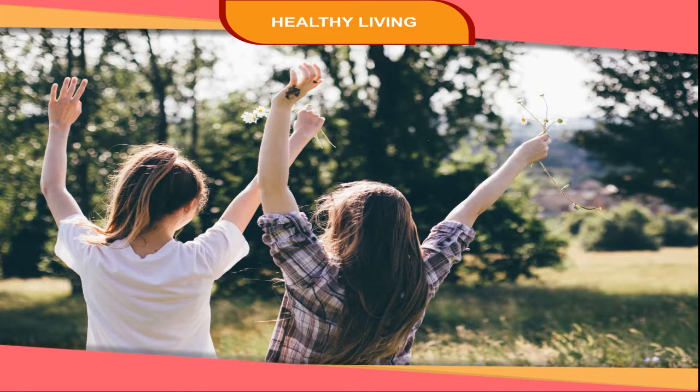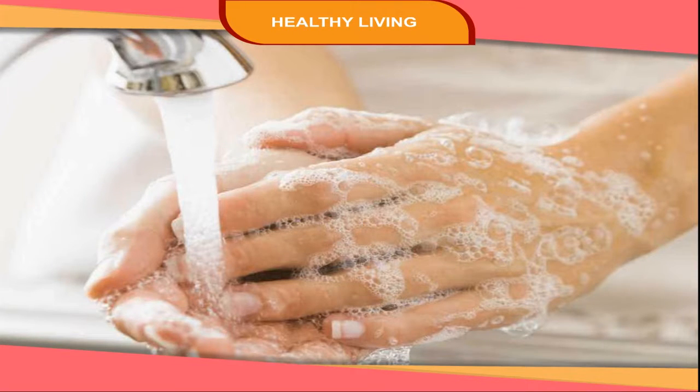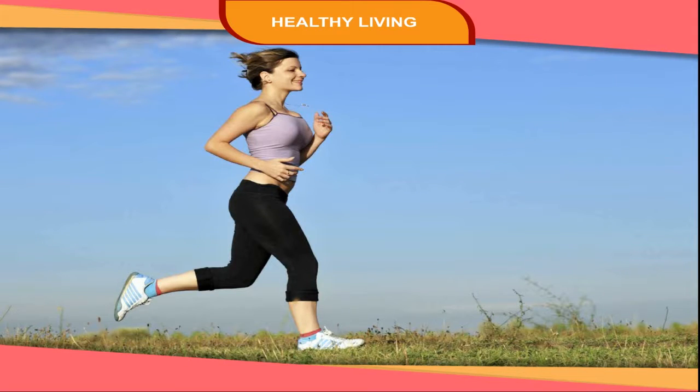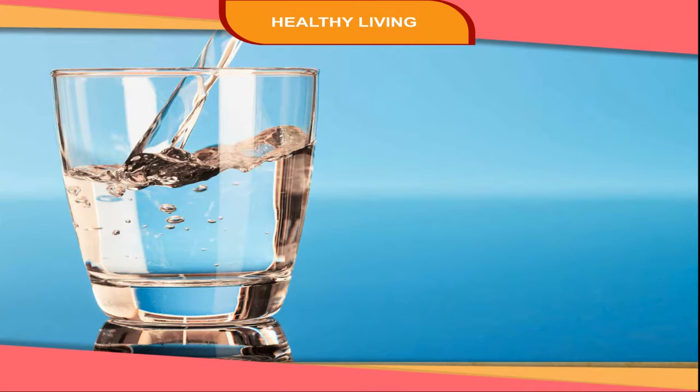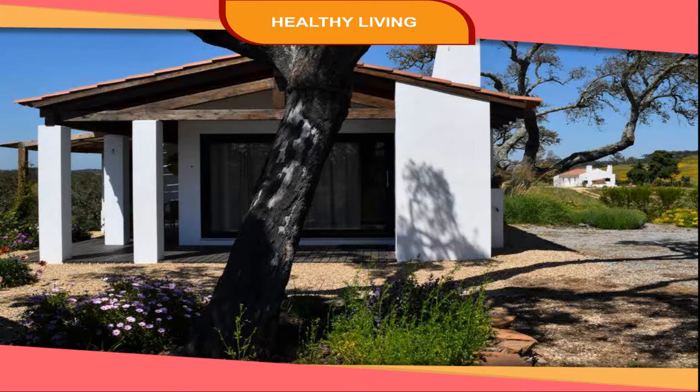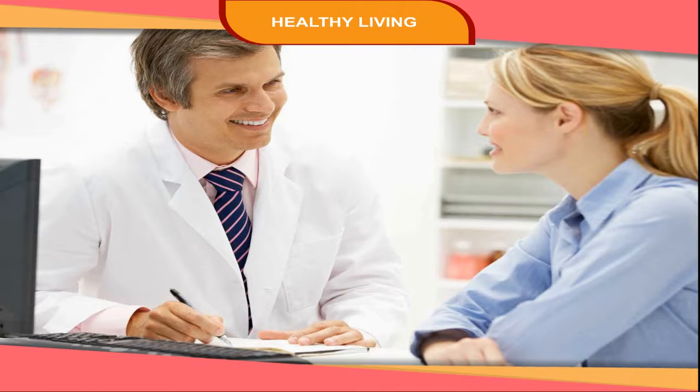Health care. We must take some common steps to stay healthy. These steps are as given here. 1. We should be careful about our personal cleanliness. 2. We should eat good and healthy diet according to the need. 3. We should do exercise regularly. 4. We should drink clean water. 5. We should wash vegetables and fruits before eating. 6. We should be attentive about the cleanliness of our surroundings. 7. If we do not feel well, we should consult a doctor.